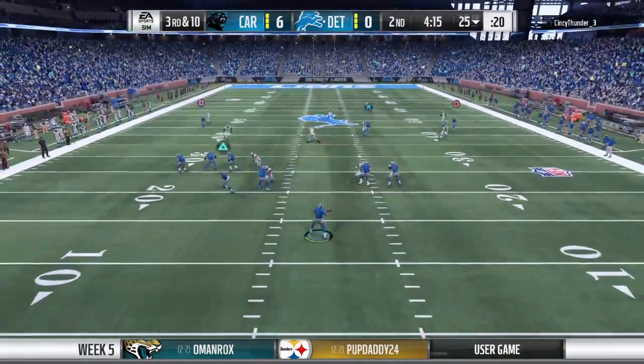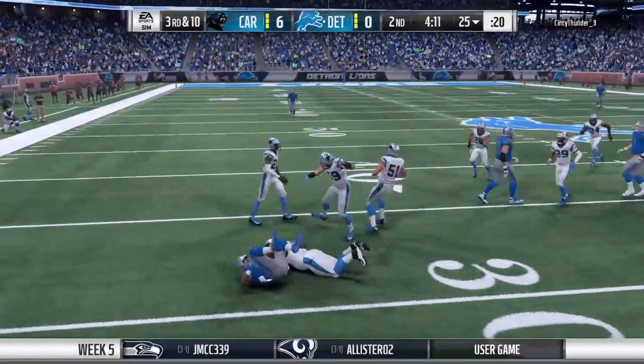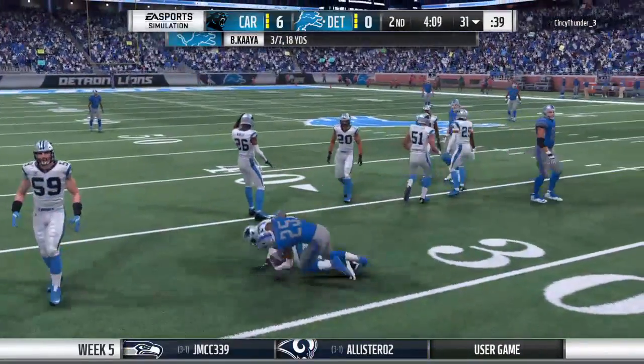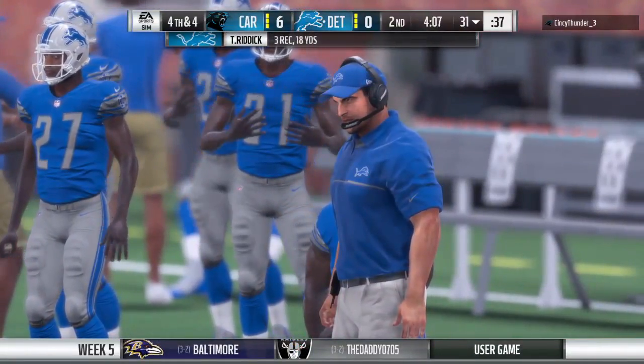Throwing on third down, Kaya. They'll try and set up the screen. It's complete. And they'll take him down at the 31-yard line. The screen good for 6, but it's not enough as it leads to a 4th down.